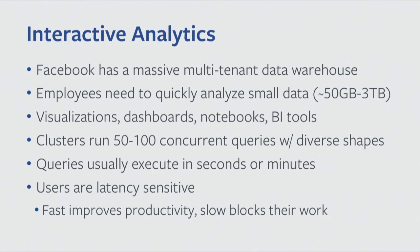All these clusters run 50 to 100 concurrent queries, and these queries have very different shapes. Some of these queries range from simple aggregations and joins to multi-thousand line generated queries, and the system has to be able to handle basically whatever users throw at it. All of our users are using this system.